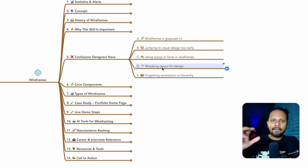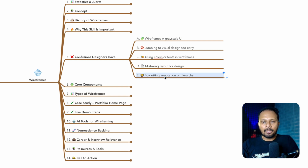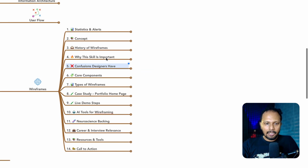They are mistaking the layout for design, because they get confused: oh, is this what the final solution has to look like? You are already biased towards how the solution will look. You are not in an exploratory, creative ideation method to check whether these frames and wireframes will work or not. Rather, designers think, this is how the final product should look, and then they convert that exact wireframe into the solution. No, you should not use any annotation, hierarchy, all these things. Then it will be more clear.